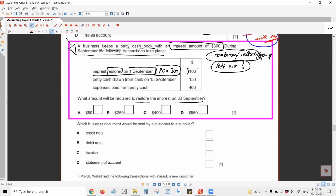Why restore 100? Probably all the while they have been spending the petty cash and the total is 100. So they restore with 100. However much you have spent is however much you restore. Petty cash drawn from bank on 15 September. Petty cash drawn from bank.